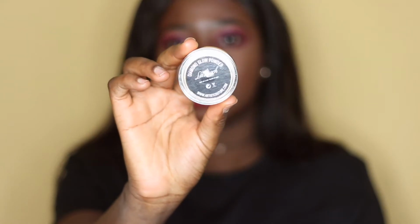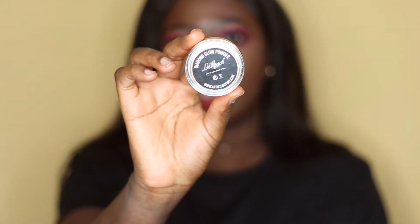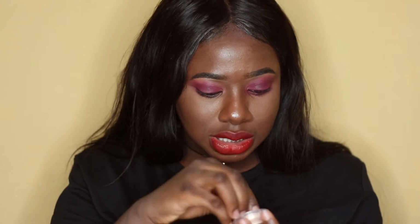At the back, it just has the Diamond Glow powder and the name of the shade of the highlight right there. I believe you get 4.5 grams and 0.16 fluid ounces of product in this pot, which is a lot. Oh my god, guys, it's really sealed off so it doesn't get dirty or anything like that. And I'm just basically going to swatch La Peach for you guys.